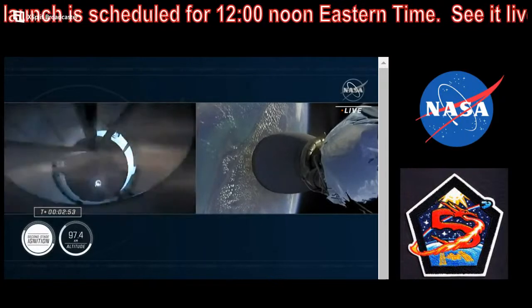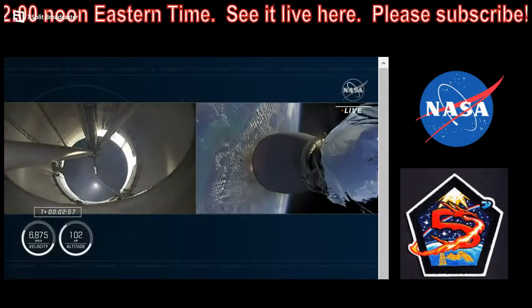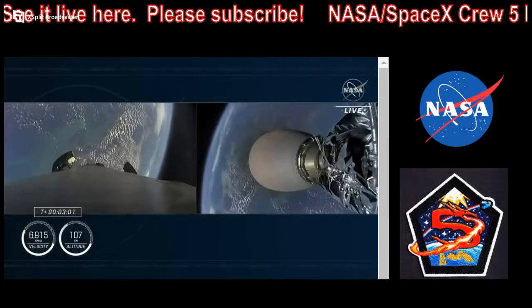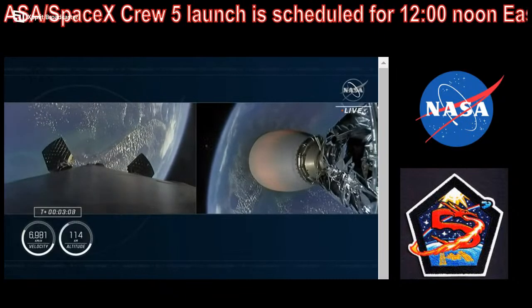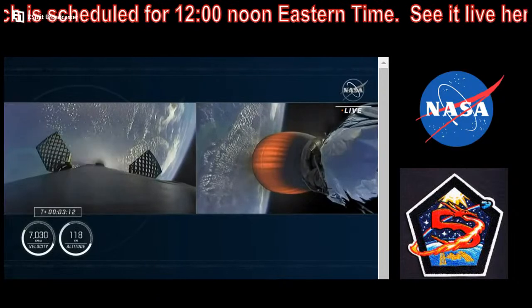Obviously confirmed by the loud cheer behind us here at Mission Control Hawthorne. And we're also in 2 Alpha for the aborts if needed. Again, second stage is lit and continuing to carry the Crew 5 astronauts into orbit.